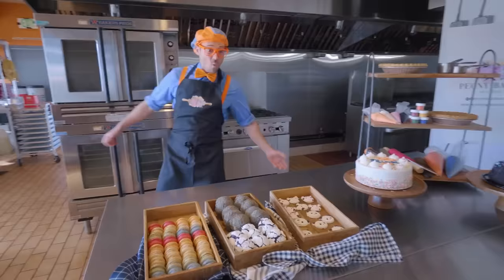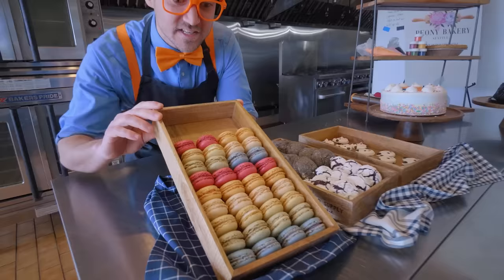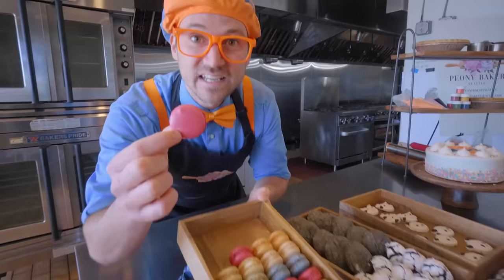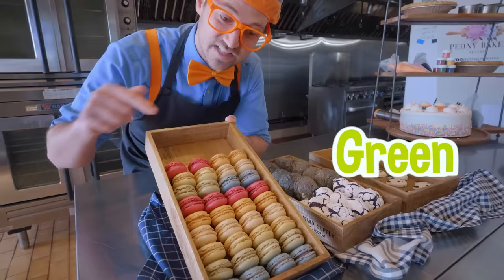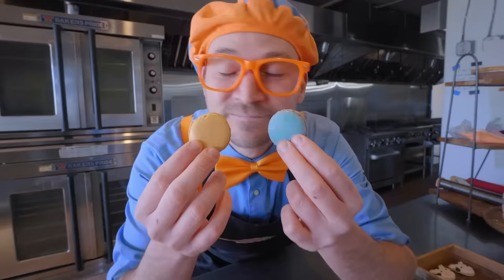Whoa, yum. Yeah! Look at these sweet treats. Wow, these are macarons and they look so yummy. Look at this one. This one is the color red. Whoa, looks like we have some green and some blue and some orange. Whoa, look, I'll grab an orange and a blue. My two favorite colors. I'll eat these later.